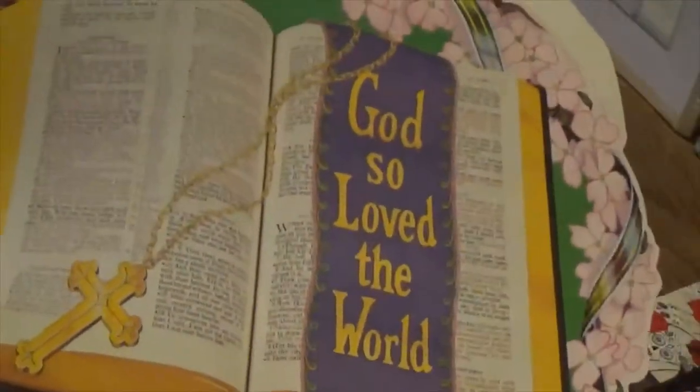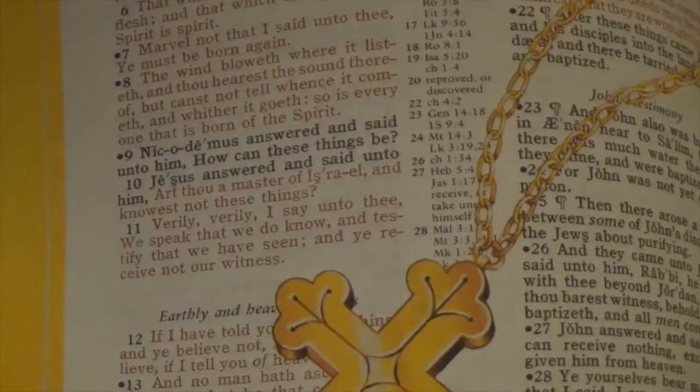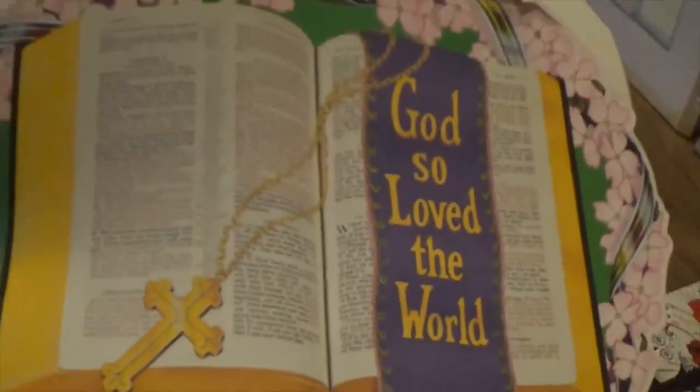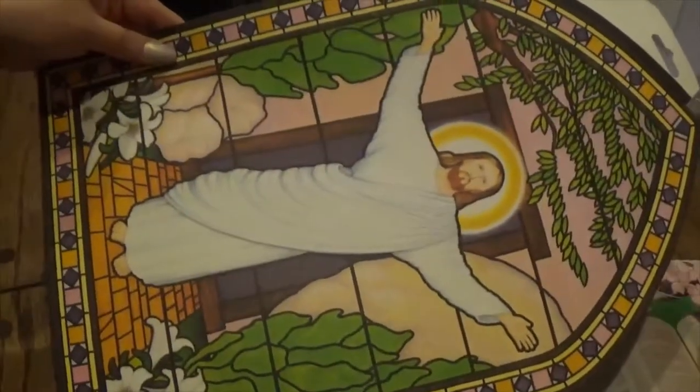I found this. I thought this was so beautiful. And if you look really close, it has real scriptures from the Bible. I thought that was really nice. These were 25 cents. And here's another one. This was 25 cents.